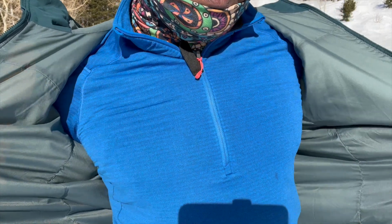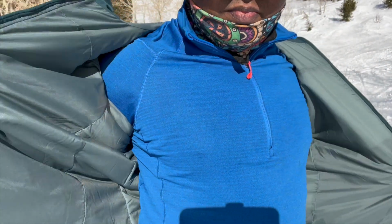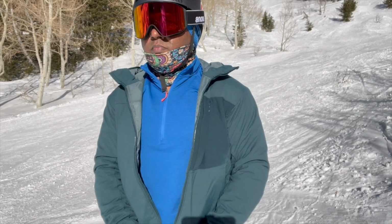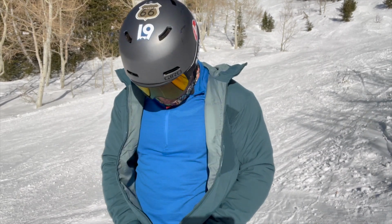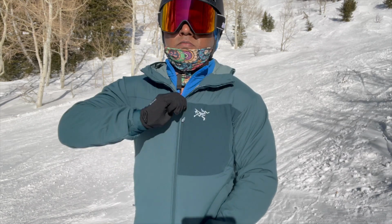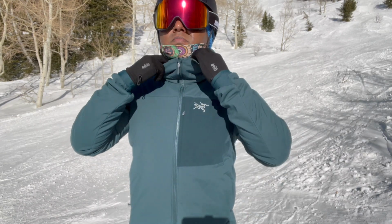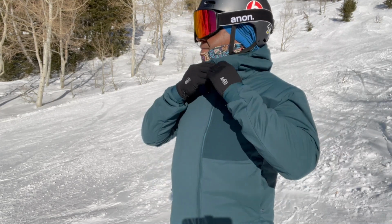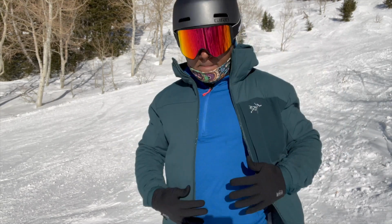So if you were the kind of person that wondered if you were missing out on the Practitioner AR because it's not publicly available, don't even worry about it. I promise the Practitioner AR V2 is not a monumental leap over the Proton LT. With that Core compact insulation and reasonably durable shell and breathable liner, you're going to be just fine. You are not going to miss the Practitioner AR.